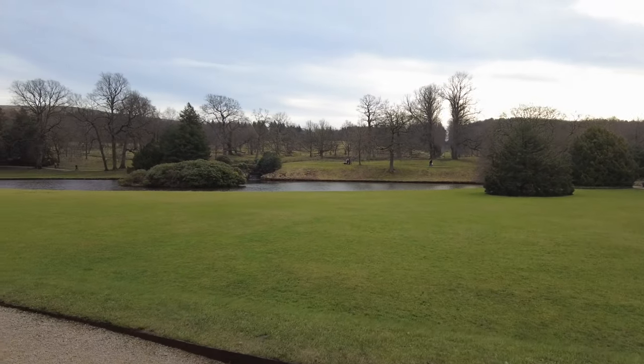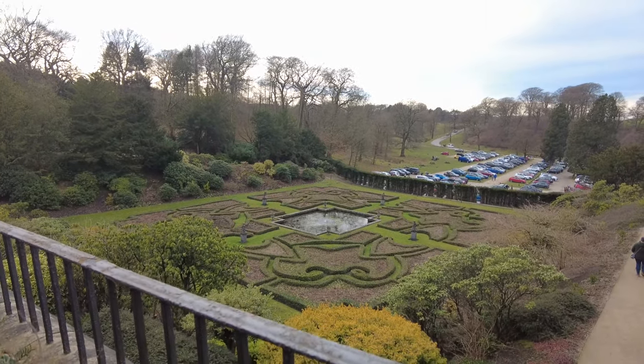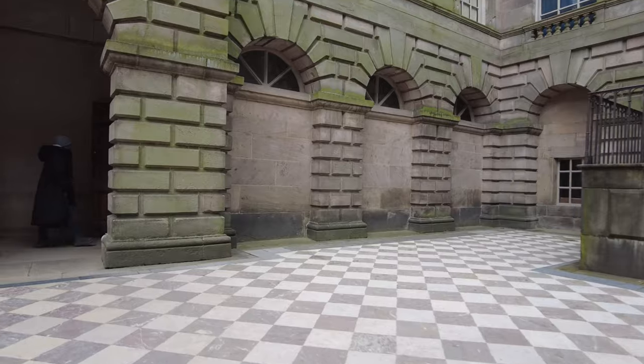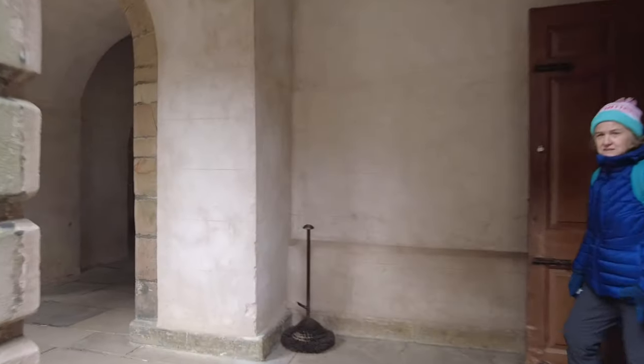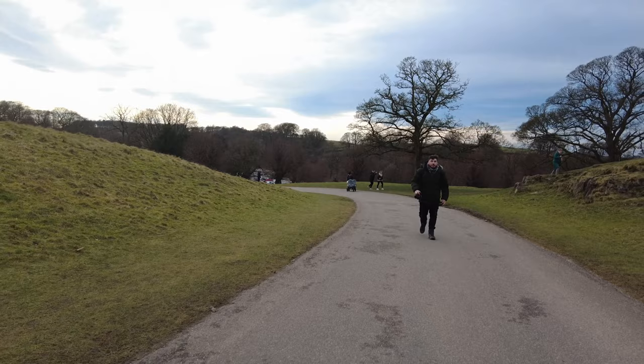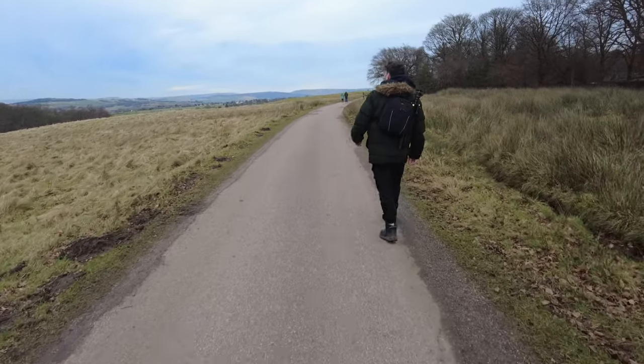From the Lyme building, we admire the serene Italian gardens looking below. We decide to turn around and head towards the deer sanctuary. So following the concrete path, we head towards the red deer sanctuary.